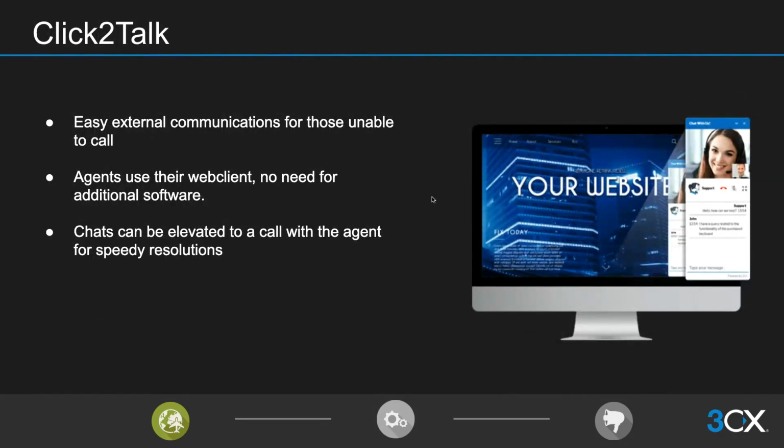Click to talk is easy external communications for those unable to call. You use your web client, with no need for additional software. And the chats can be elevated to a call with the agent for speedy resolutions. So if you're in a chat and you need to speak with them, if you see this red phone right here where my cursor is, you can just click that and switch it to a call immediately. So it's pretty cool.